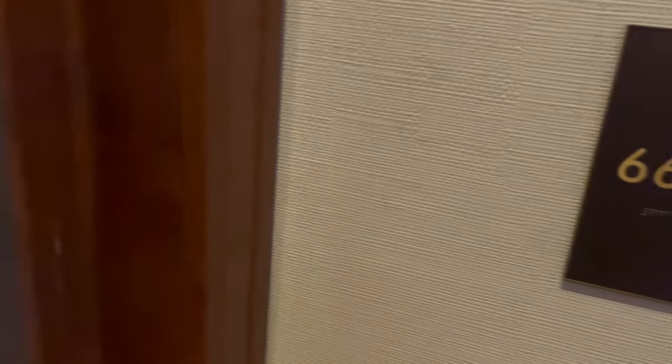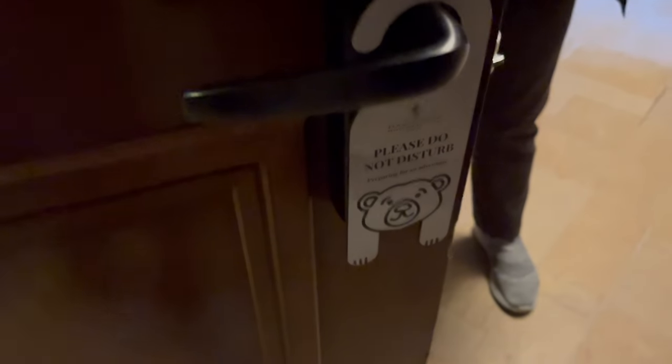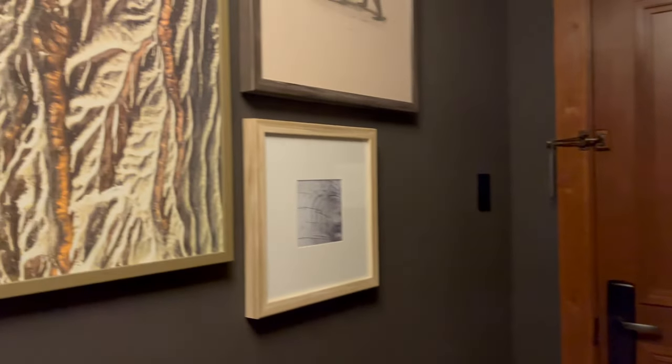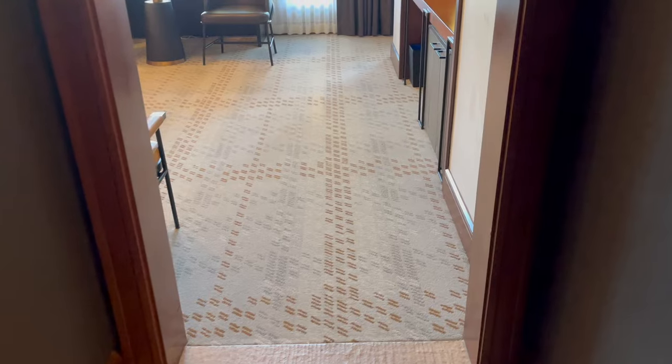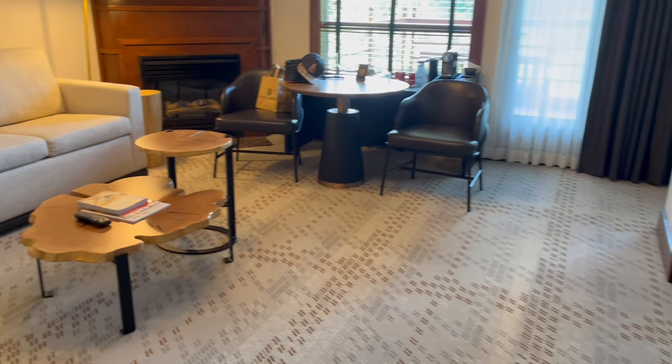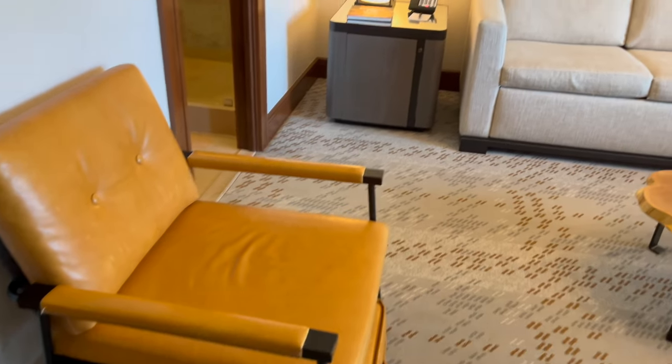So yeah, that's our room. And look at this, so cute. Do not disturb. So this is the corridor to our suite. There's a nice closet here. Closet space, and this leads us to our living room. So there's a queen sofa bed, a little chair here.